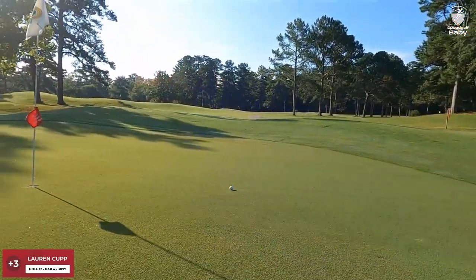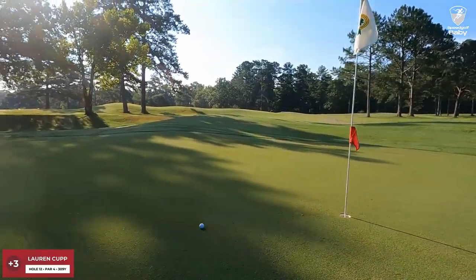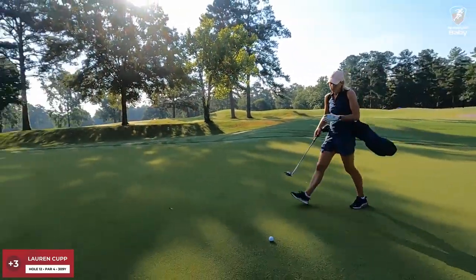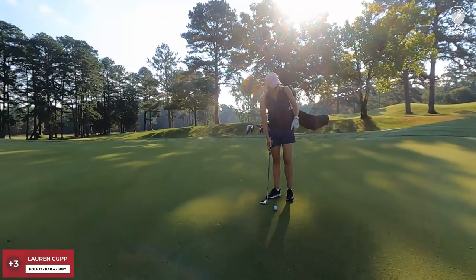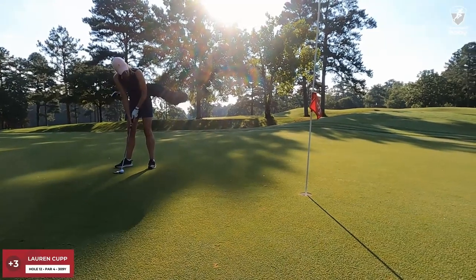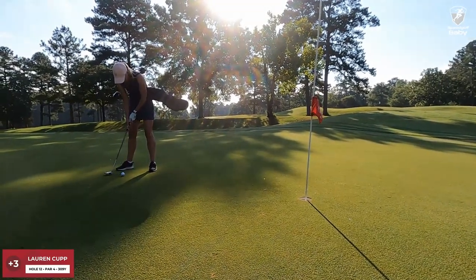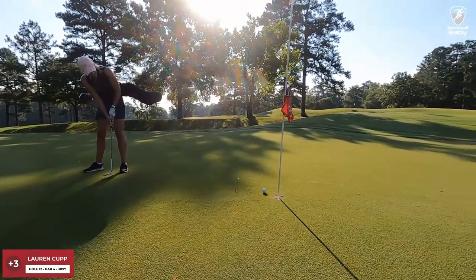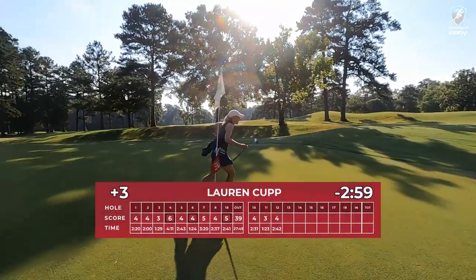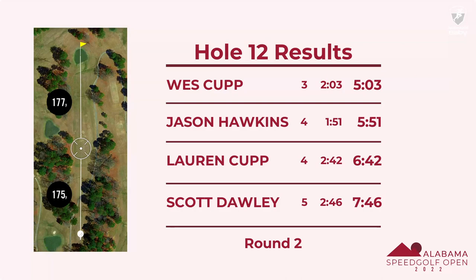I found myself doing this a little bit more frequently. It is tough to gauge the speed. But depending on the lie, sometimes those tight lies, it's tough for an amateur golfer like us to ensure you're not going to blade a wedge or chunk it terribly. That's a nice putt to save par by Lauren.